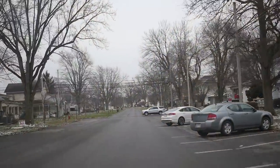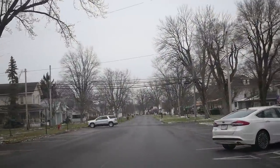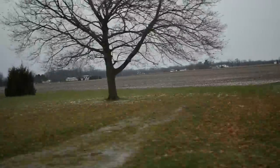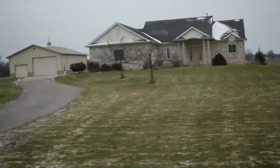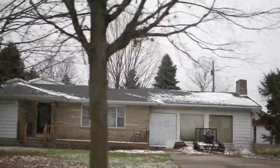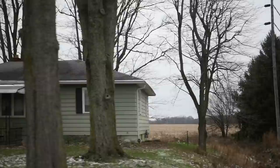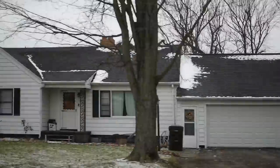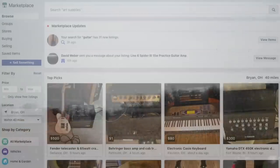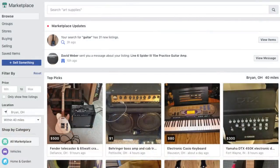I kind of like it when I end up selling something within the Trade Tuesday series, because I try to use this money to buy something locally. Now, the guitar market in general in Northwest Ohio is not too good, so you don't see a lot of really cool stuff show up, but I got lucky on Facebook Marketplace.